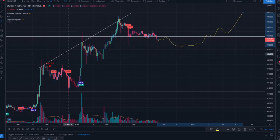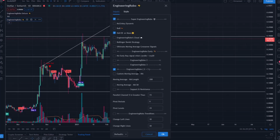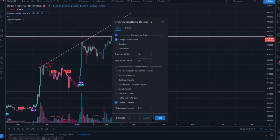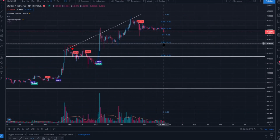Of course, if we cannot hold that level, we will probably most likely come down to the 24-cent level. 25 cents is a nice psychological round level where there's a lot of buy pressure. Some Fibonacci levels I'd like to consider are between the 25-cent and 38-cent range. I believe this to be a very significant zone that we will trade in.